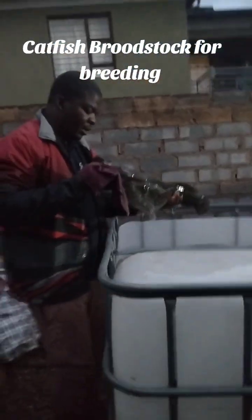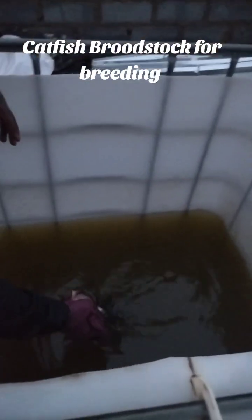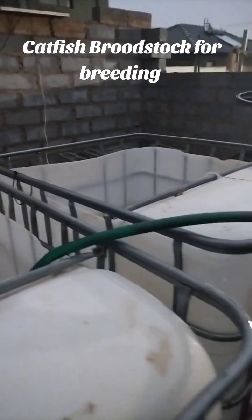Okay. So what he's doing right now is separating them. One I'm putting into a male tank. It's a male tank. This is where we'll keep all the male catfish in here. Then the females are on that one, the big ones.